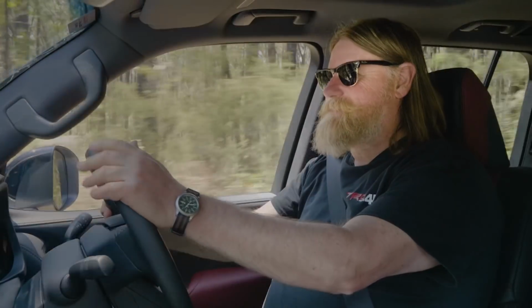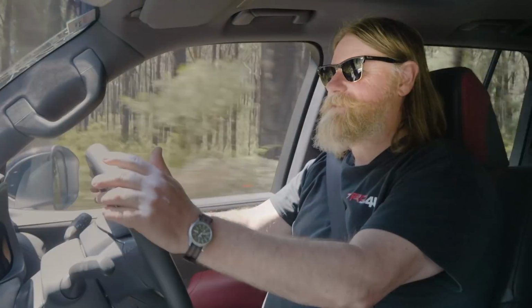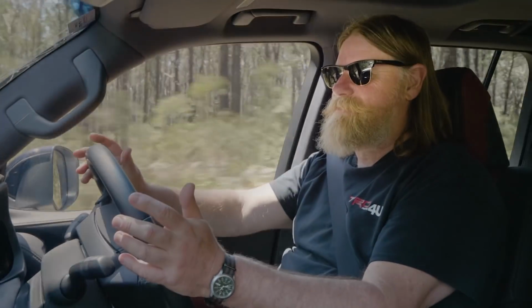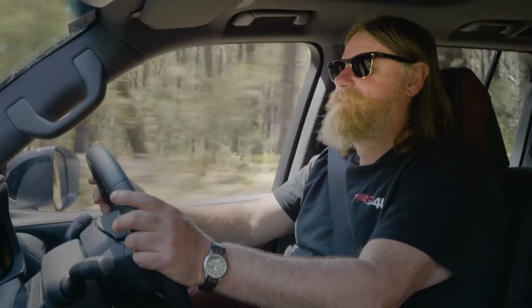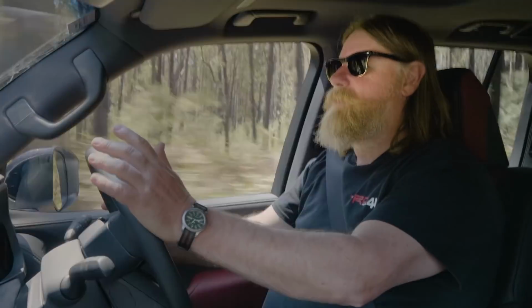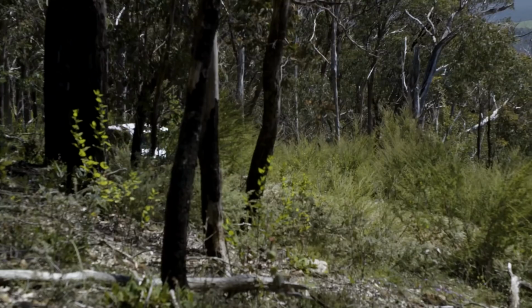Driving the new 300, it still very much feels like a LandCruiser. It's big, spacious. The engine's super torquey, gets along quite easily. It's a comfortable place to be sitting and driving. You think you could really while away long days behind the wheel sitting in this car.